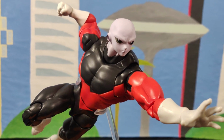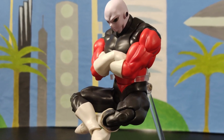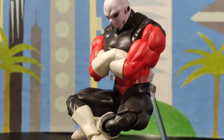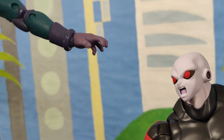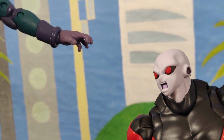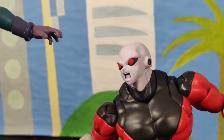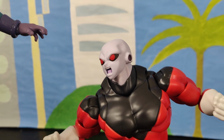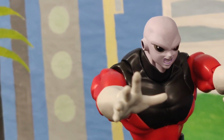He's got some pretty cool articulations, and a decent amount of accessories like the fire fist and the fire flame effect that you can put around the fist, which is really nice. I like that they did that, but a couple of issues hold this figure back. One is that some people might have difficulty moving the arms, and a secondary issue that was highlighted to me by my friend Melmac Effects is that it would have absolutely benefited from a matte finish.